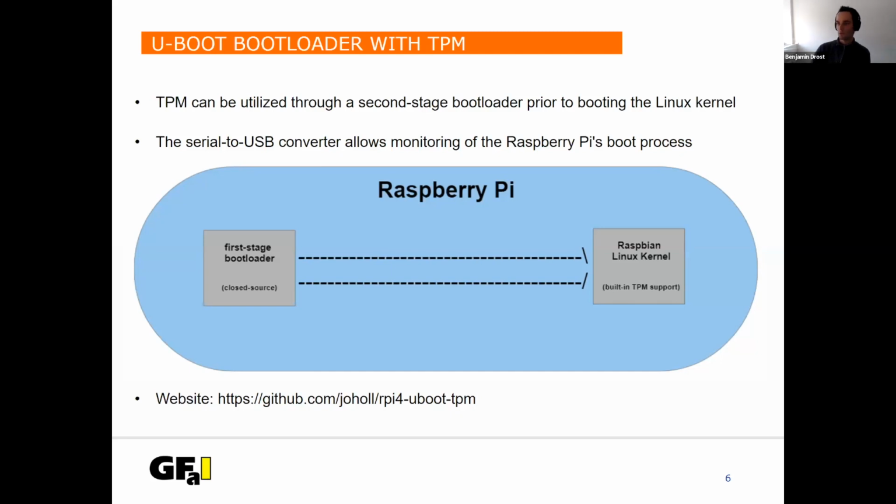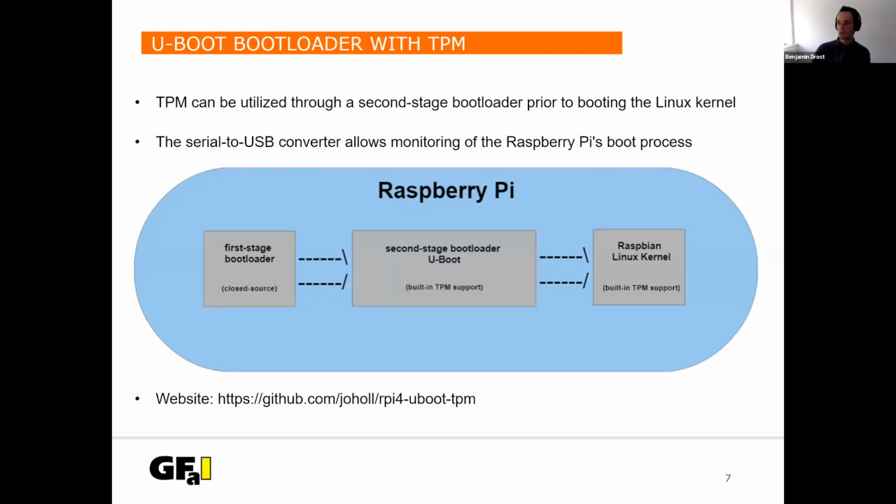So we're more or less focused on the second stage bootloader, and this got TPM support. With this support, you can be sure that the Raspberry itself booted securely, and for other modules similar to Raspberries, there are also solutions for the first stage bootloader. So the hardware side is secured.